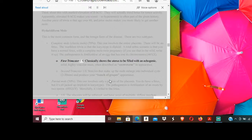First trimester US classically shows the uterus to be filled with an echogenic, solid, highly vascular mass, often described as snowstorm in appearance. Second trimester US, the vesicles that make up the mole enlarge into individual cysts, 2-30 mm, and produce your bunch of grapes appearance.